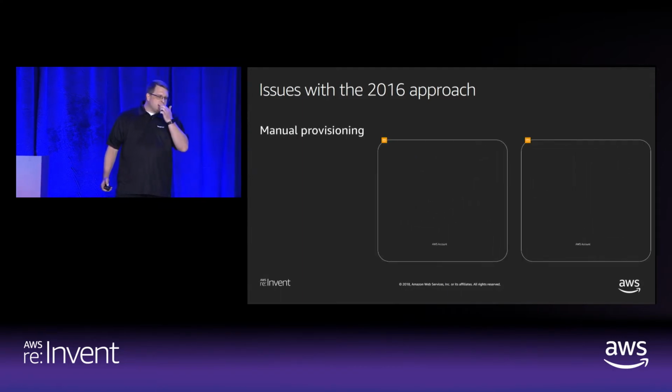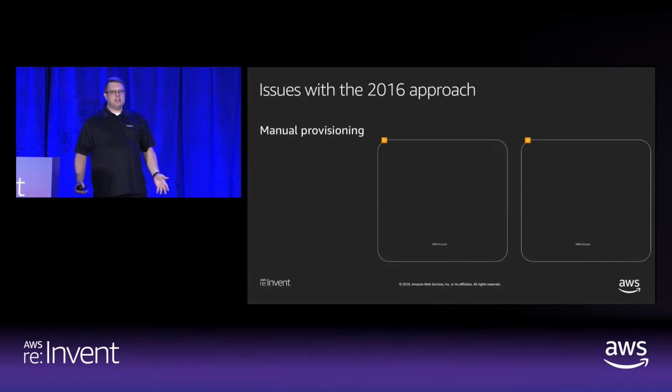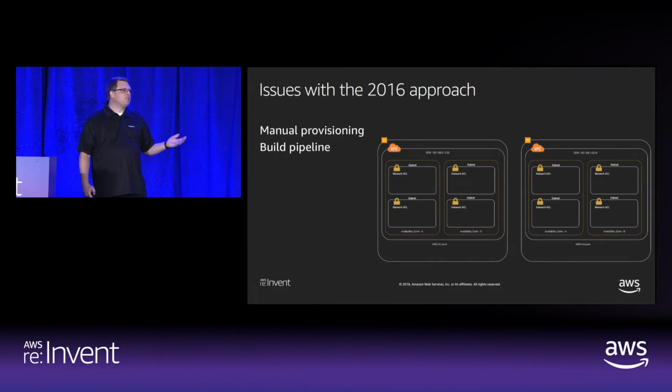The issues with the 2016 approach, first of all, the team that created the accounts did it manually, and it was a separate team. A lot of friction there. It took a while to get these accounts stood up. Once we had the bare bone accounts, we actually had to provision the infrastructure inside it. We had a build pipeline to do it, but the configuration required to create the appropriate CIDR address ranges, the subnets within those, took a lot of configuration, right? So although it was an automated step, it took a lot of manual configuration up front.